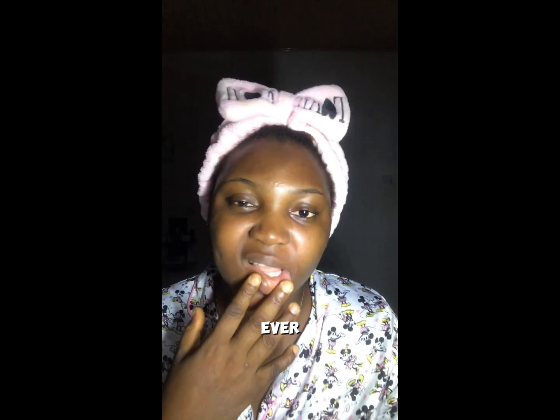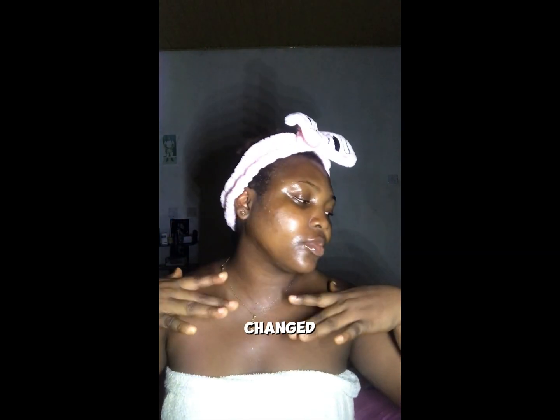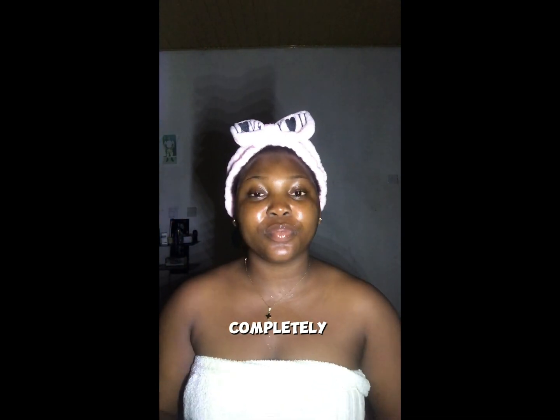Is it just me? When I thought the Harmattan season was over, boom, it resurfaced, but this time stronger than ever, giving me this dry and ashy skin and depriving my skin of glowing. Being a dry skin girly, it has made my skin dry and also dehydrated, but there is a solution to this. I got this particular lotion that changed the game completely.